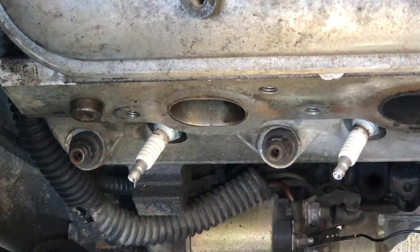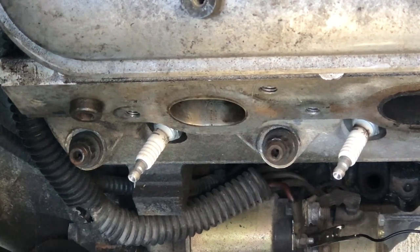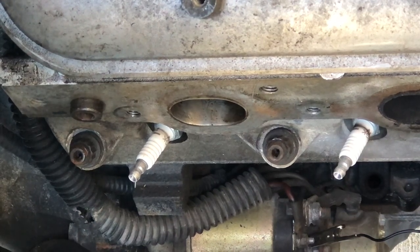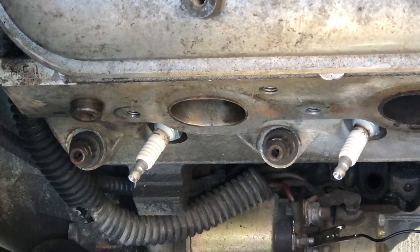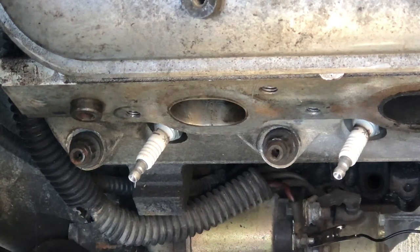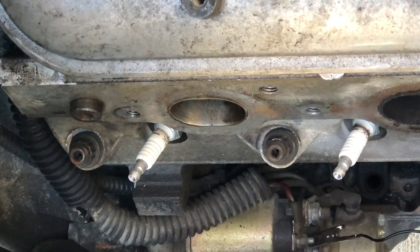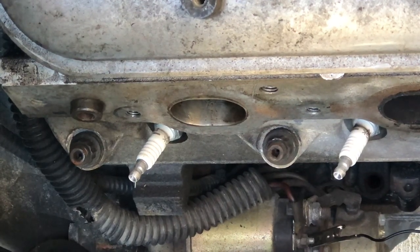The entire time this thing was running, every so often, not every time, not even consistently, you would start it after it had been sitting and it would puff out a cloud of smoke and then quit. It didn't do it anymore, and then it would go a long time without doing it. And then lo and behold, you go to leave a store or something, you fire it up, puff of smoke, and it would quit. It never showed any signs of oil consumption on the dipstick.